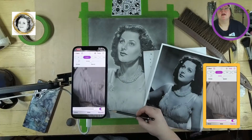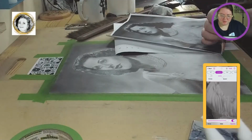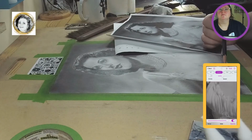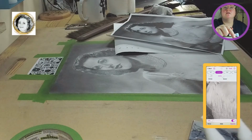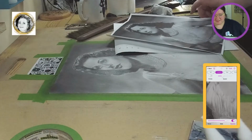You can even add those shadows just at the bottom here too. Slowly building them up. What we're doing is just mapping out where the shadows are. That's all we're really doing right now. And it kind of just comes together. So you can do this, go back and forth. You can see that the shadows still need to get darker, but let's blend out what we have already using a small blending stump.